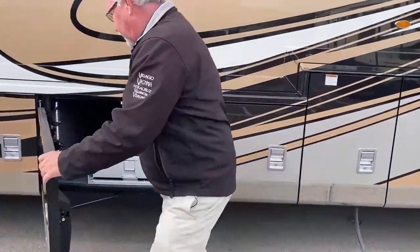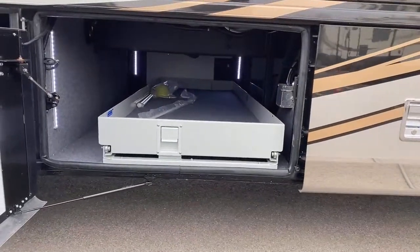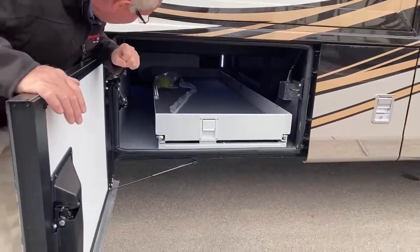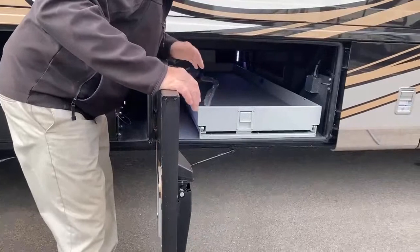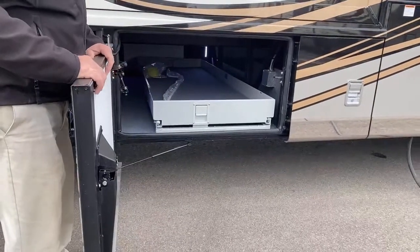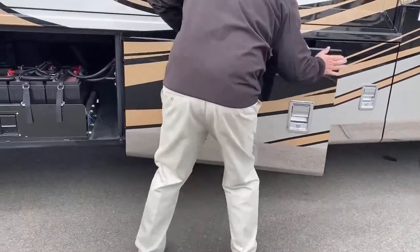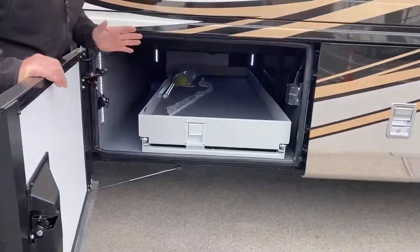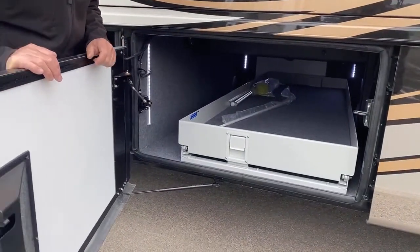Over here again, you see we've got our two main storage compartments. Now, the other slide-out trays behind that Oasis, here's your full pull-out. It would come out this side, just like on the passenger side. I like the fact that these LEDs come on when you open a door. There's automatically a light there. You don't have to search for a switch and turn it on.